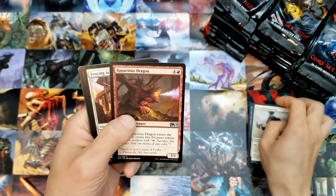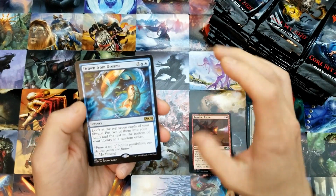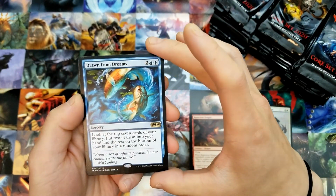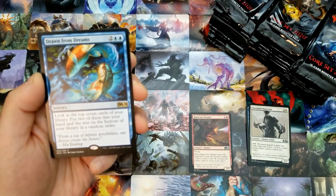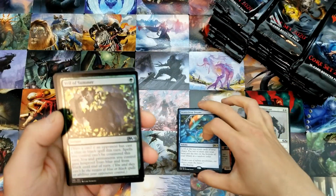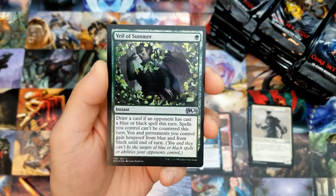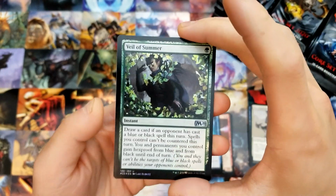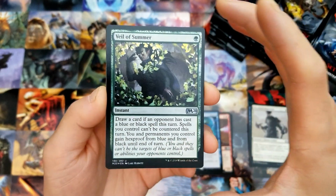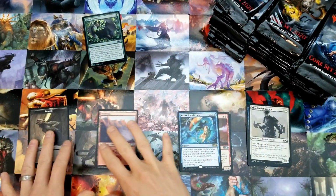These are uncommons. Drawn from Dreams: look at the top 7 cards of your library. Put 2 of them into your hand and the rest on the bottom of your library in a random order. Kind of cool. Ooh, and a Veil of Summer. Nice. This is great. Veil of Summer foil. This is like a competitive EDH staple for green. That's awesome. Super pumped for that.